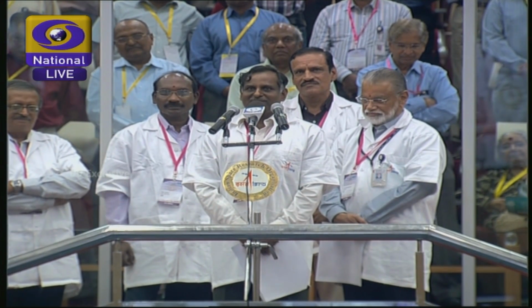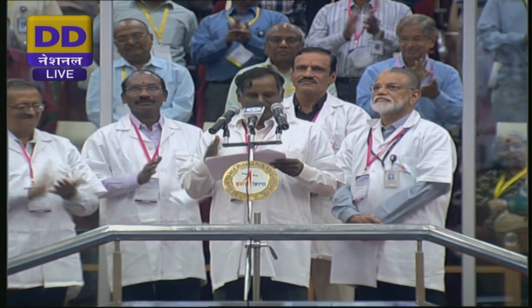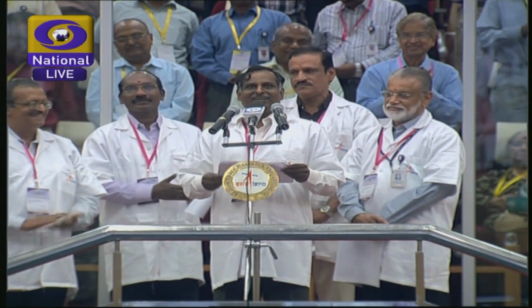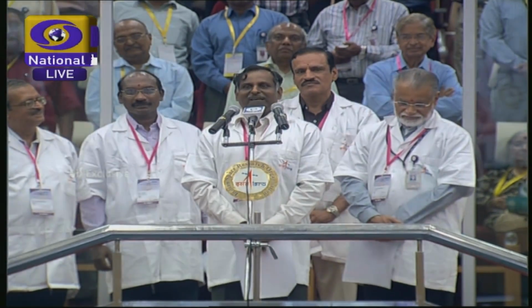And coming to the performance of the cryogenic engine and stage, I will make 1 or 2 points. The main turbopump speed, our prediction was 40,000 RPM. We have got 39,800 RPM, which is only 0.5% difference. Booster turbopump speed, our prediction is 34,500 RPM. We have got 34,553 RPM. That is the performance. On this occasion, not only ISRO, the entire Indians can be proud of the capability of ISRO. I once again congratulate and salute the entire ISRO team. Thank you very much.